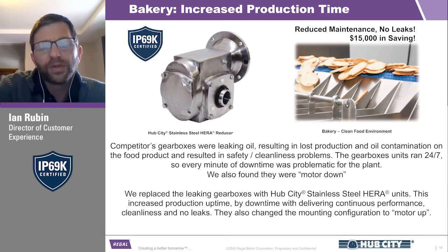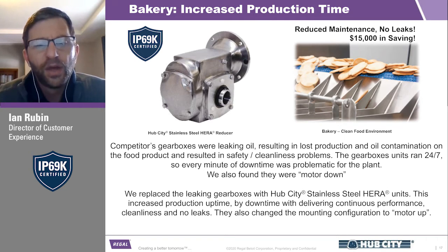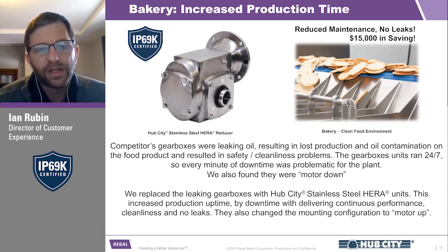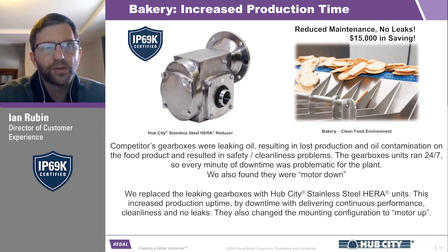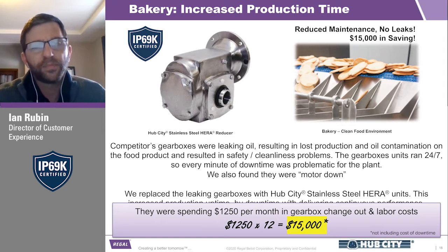They also were doing a motor down assembly, which we don't necessarily recommend because of additional strain on the gearbox. We were able to replace the gearboxes with the Hub City stainless steel Hera gearbox. We were able to increase production time and deliver continuous performance, and got rid of the leaks and the cleanliness issues that they were having, and did switch them into a motor up design to give them a little bit better long-term operation.